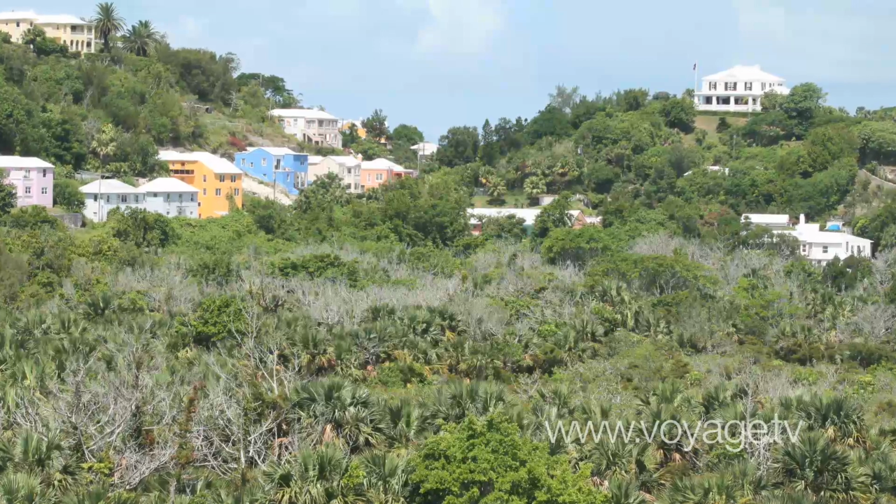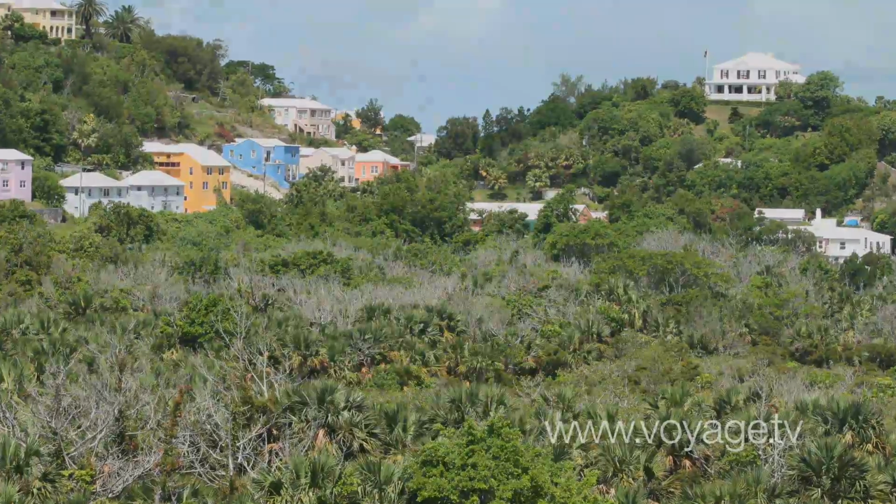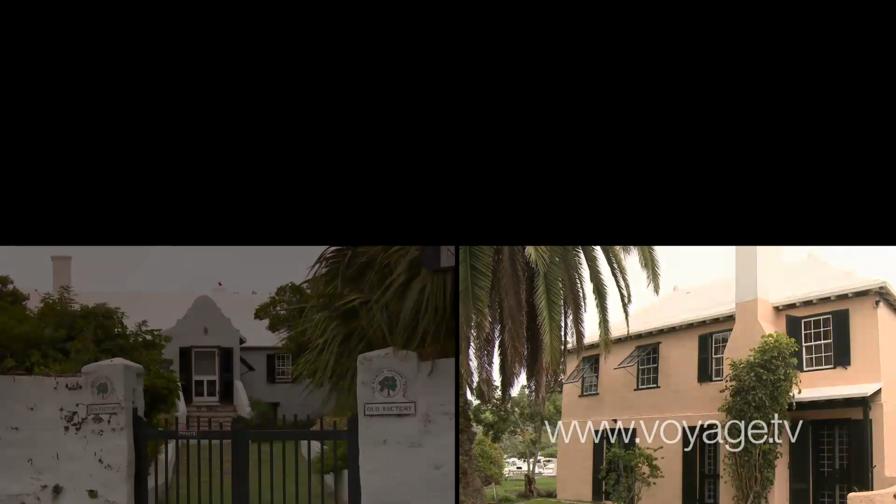I do think that Bermuda offers a very unique island experience. We are not in the Caribbean. We have many links to Caribbean islands, but we're not your typical Caribbean island. We are influenced by British history, by North American history, and we have a very, very strong, unique architecture.